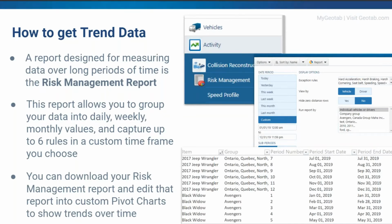The report will look something like this. So you can see we have some Avengers folks here, and we have some Ontario folks here. But the big thing here is, in Excel, you can create a pivot chart. A pivot chart allows you to choose your x-axis. So you can actually choose, do I want this bi-weekly? Do I want this bi-monthly?